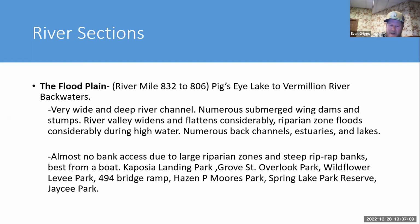The next one is the floodplain lakes and backwaters, all of our cool estuaries. Our bluffs begin to leave us in this area. Our river valley is really wide, and we get into seasonal riparian zones and flooding areas. If you go to these in the spring, you can get into these just magical backwaters, little sloughs, little lakes, and all of those fish use those for spawning areas. You name it, fish species, they're all up in there in the spring.